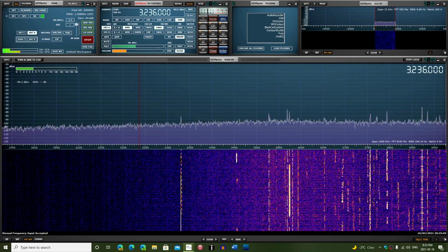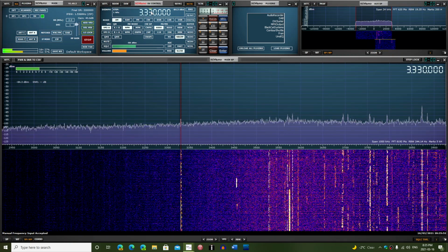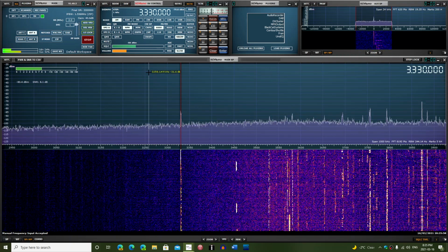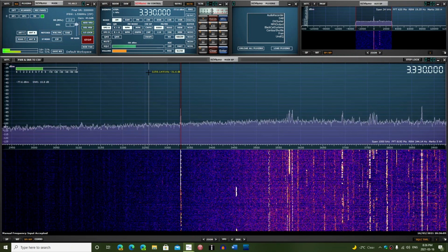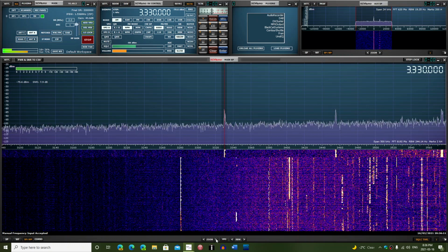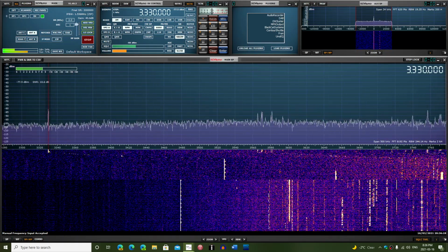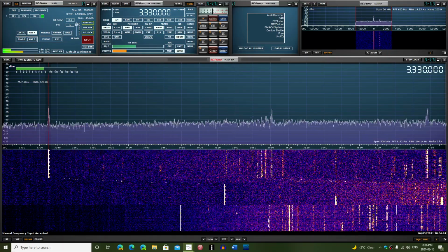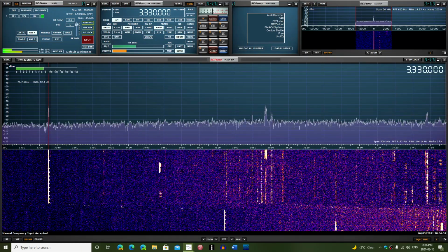And of course, here at 3330, it's very simple. This is CHU time signal. This is the Canadian time signal station. CHU's transmitter site is just southwest of Ottawa, Ontario, Canada. So this is kind of nice to see. 3330 is a frequency where it's roughly a little more than 100 kilometers away from me. So I'm getting 3330 almost all day here.